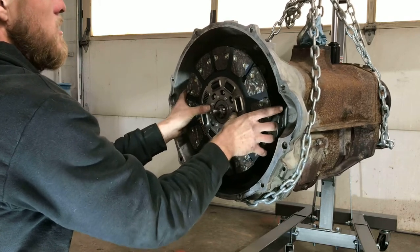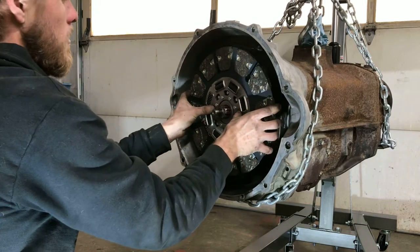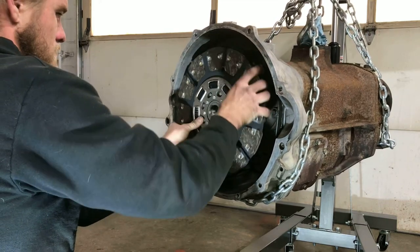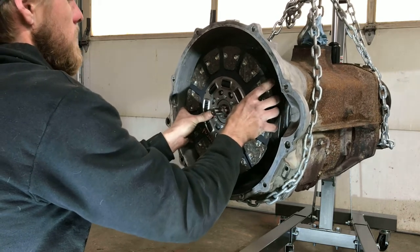See, it had rust on it, and that's what you don't want, is rust inside your transmission. That is not going to work. Take it out, clock it one time. Try to get it to go on there again. There she goes. And I think we're actually going to throw a little more grease.